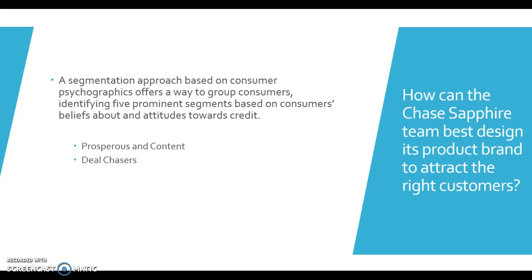The deal chasers. These are highly involved cardholders who confidently manage their usage to obtain the best deals. They don't mind paying an annual fee as they find a way to amortize the cost through rewards. They see themselves in friendly competition with credit card issuers. They carry more debt than the prosperous and content segment, but feel confident that they can service the debt.